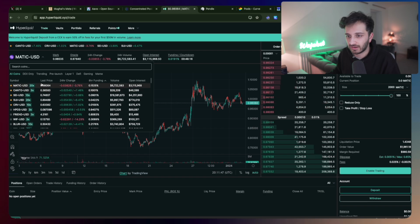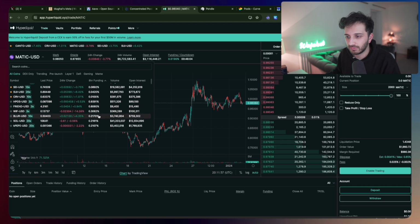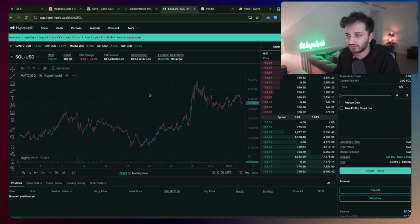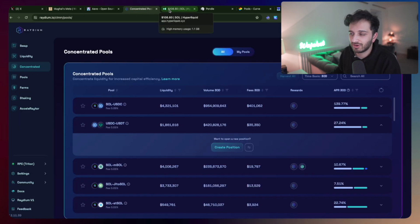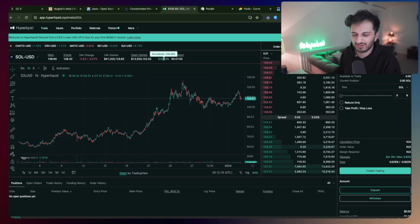You can also find other assets as well. So you can see that right now, the funding for Matic is quite high, but some of these other assets will have other really high funding rates as well. So let's take Solana, for example. You can see that the funding rate for Solana is really, really high. It shows that people are really trying to long this quite a lot. And so by shorting Solana, you can get paid 236% at the moment. And all you would need to do is literally just go to Radium, buy an equal amount of SOL that you're shorting, and you just claim that funding fee. Very, very simple to do, very easy to do, and of course pays pretty nicely as well.